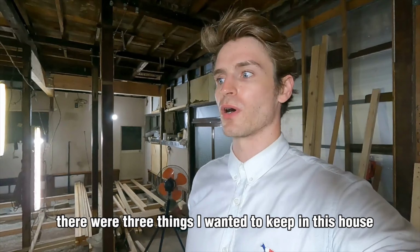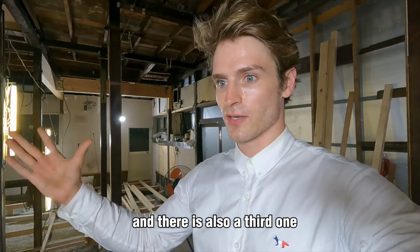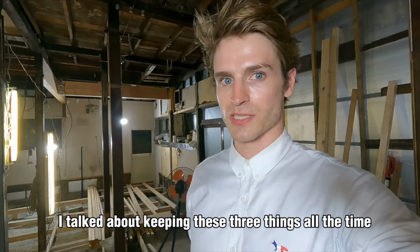And there were 3 things I wanted to keep in this house. One was this T window. The second one was this round pillar. And there's also a third one: the old newspaper I had on the wall. I talked about keeping these 3 things all the time.